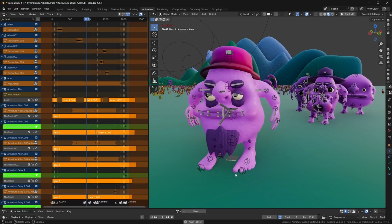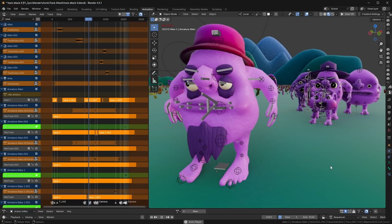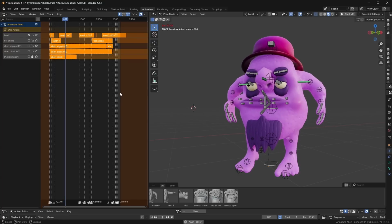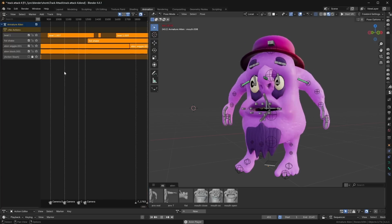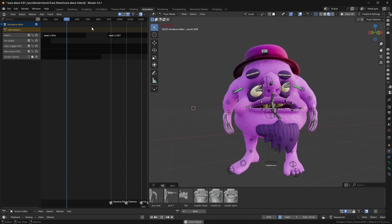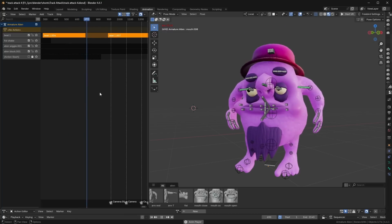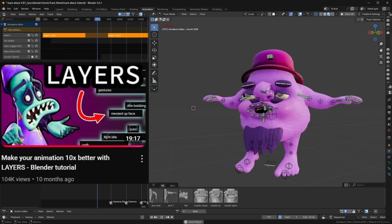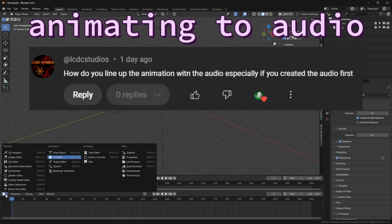The NLA editor was also really useful for making the alien's bobbing up and down. I just made a looping animation that went to the rhythm of the music and put it on top of all of the other animation. And for certain parts, I would fade in and out if it looked out of place. I also have a video about the NLA editor for people who want to learn more. I talked about making the music, but animating to it is a whole other issue.